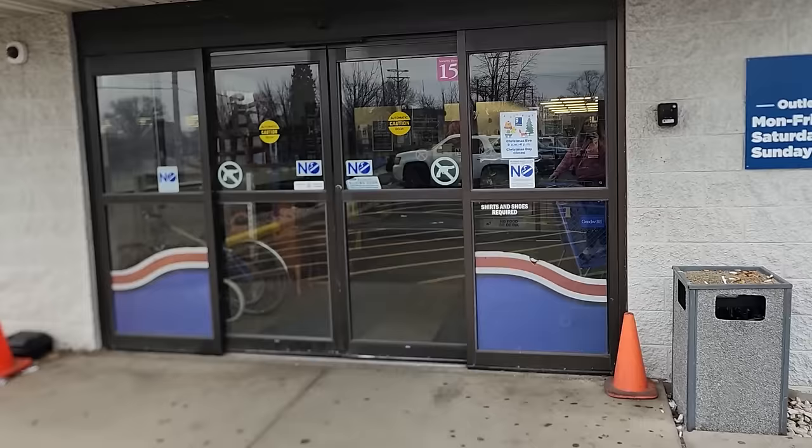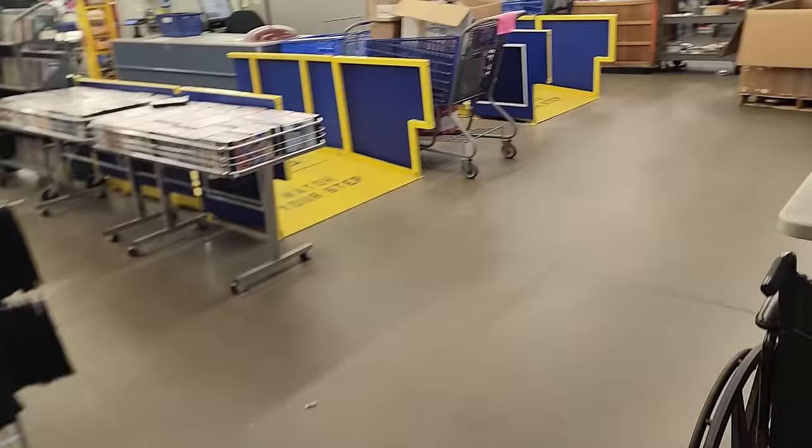Okay, so here we are at the Appleton Outlet Goodwill Outlet store, and this is where you also pick up your Goodwill auctions. Furniture. Ooh. So I'm going to just ask them here if they can get my auction for me. Hi, I'm here to pick up an auction. Okay. From Shop Goodwill.